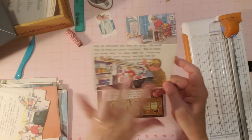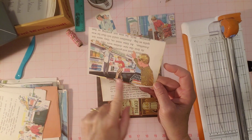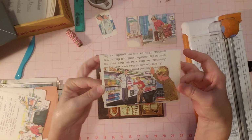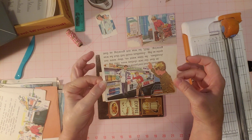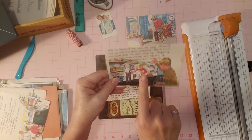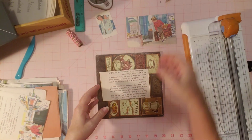And so I just fussy cut out the top part, and this is how it was on the bottom. I didn't really cut anything off the bottom except for some words, and glued that on there. So I think that's really cute like that. So that's an option to cover up anything on the front that's maybe upside down, that you have a problem with, which I didn't like.